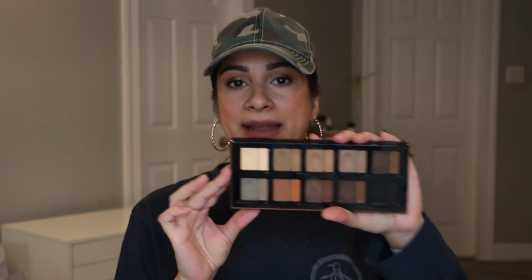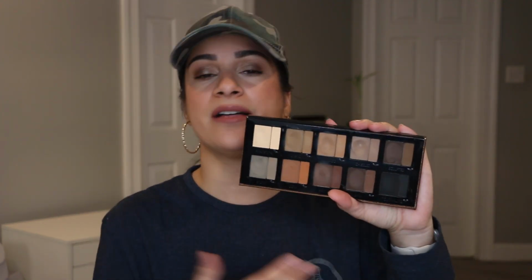The next palette that I used three times this past month was my Danessa Myricks Groundwork. So I've been getting back into this one. This is another reason why I pulled away my neutral mattes, my Viseart one, because I also have this one that's all matte. I have found that if I'm using cream products all over my eyes, shadow sticks, shadow pots, that kind of liquid stuff, this is the palette that I'm reaching for my crease because it has those putty formulas that turn into cream to powder.